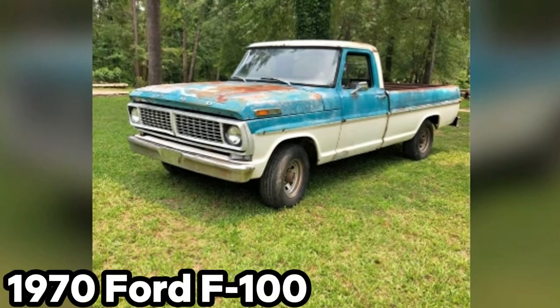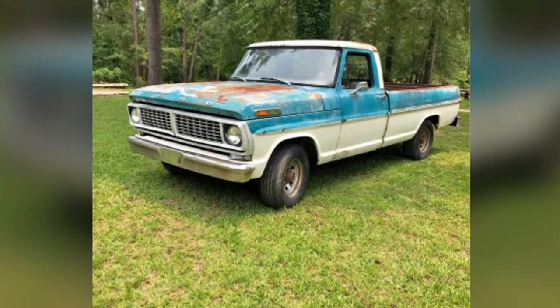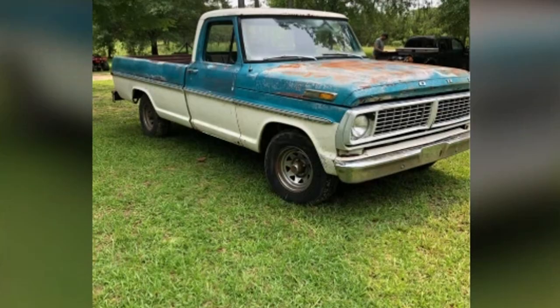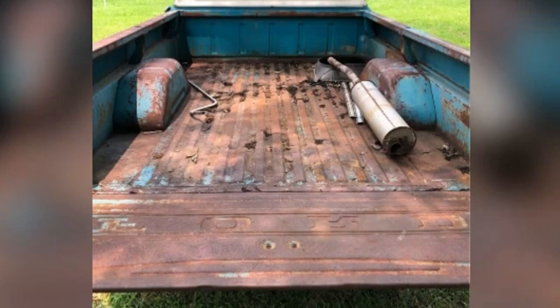The 1970 Ford F-100, listed for $4,000 and located in Northport, Alabama, is a classic piece of American truck history. Solid, straightforward, and built during an era when toughness was more than just a slogan. This truck represents the kind of durable craftsmanship that made Ford's F-Series the best-selling trucks in the country for decades. Under the hood, this vintage pickup is powered by the dependable 300 cubic inch inline-six engine, one of Ford's most respected power plants, known for its incredible torque and long life.